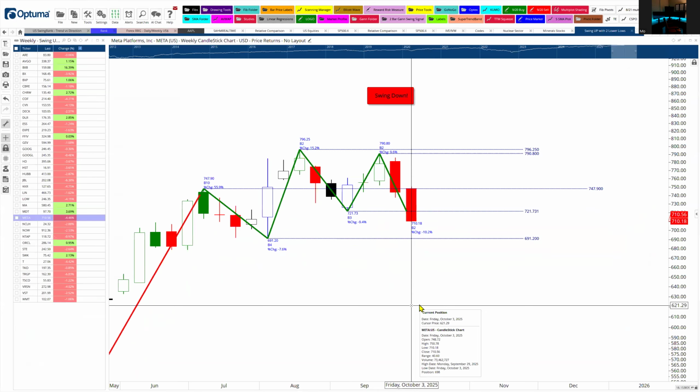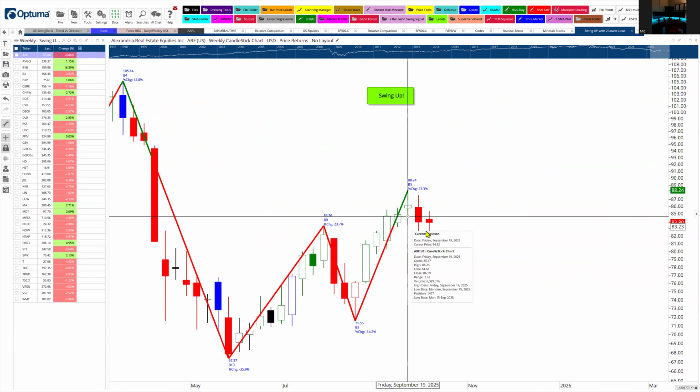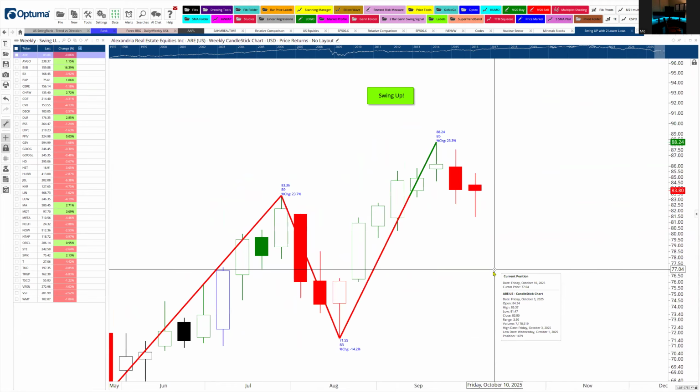Meta is down this last. I don't know what the swing is. I mean, if you want to take a counter trend move, you can do that.